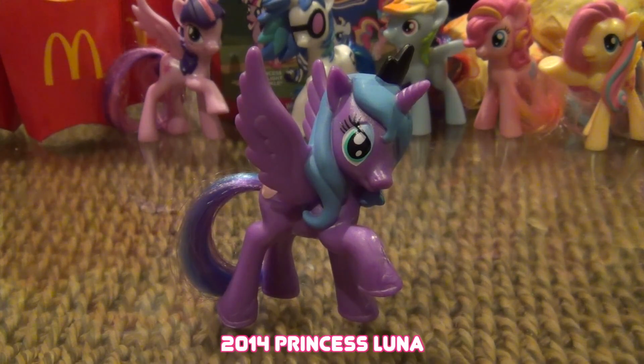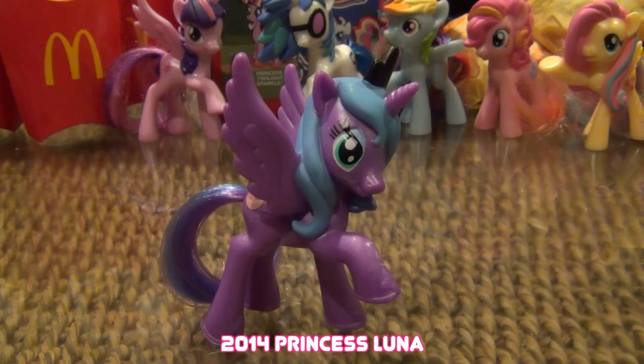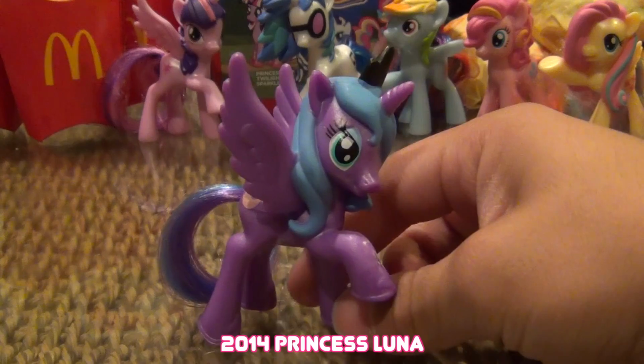Now we can move on to my personal favorite out of this new set, Princess Luna. Now Luna, she's just one of my all-time favorite characters from this show. With you as my first favorite, of course. So I was really excited to see that she was added to the lineup of new McDonald's toys. And I think she's really well done.